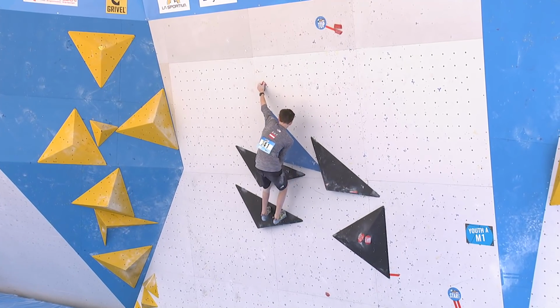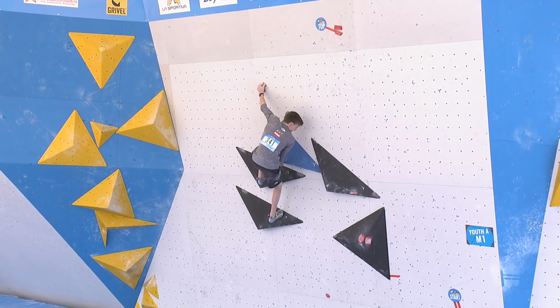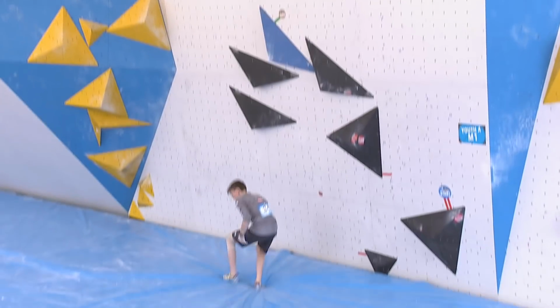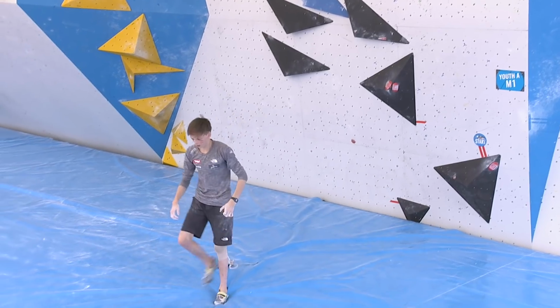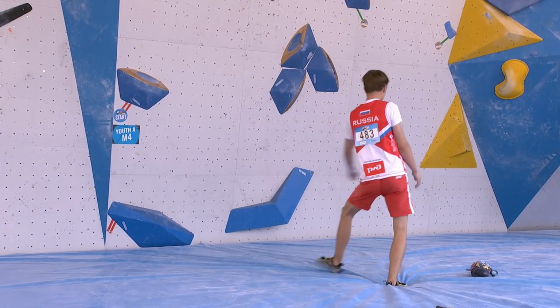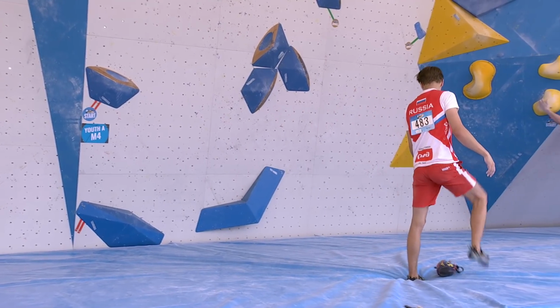So I have to say, looking one of the more solid climbers up till here. Still hugging that volume. Oh, as soon as the right foot missed, your body just starts to peel back. It's a nicely set boulder, but maybe just 1% too hard for this age group.